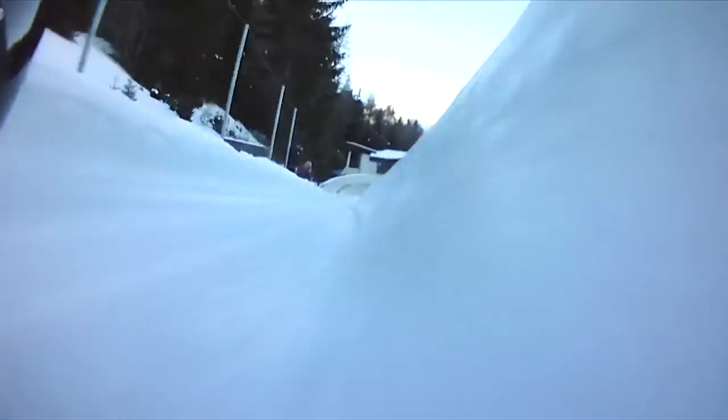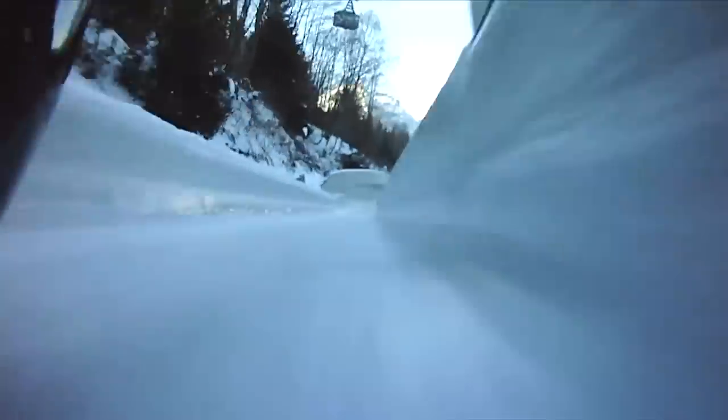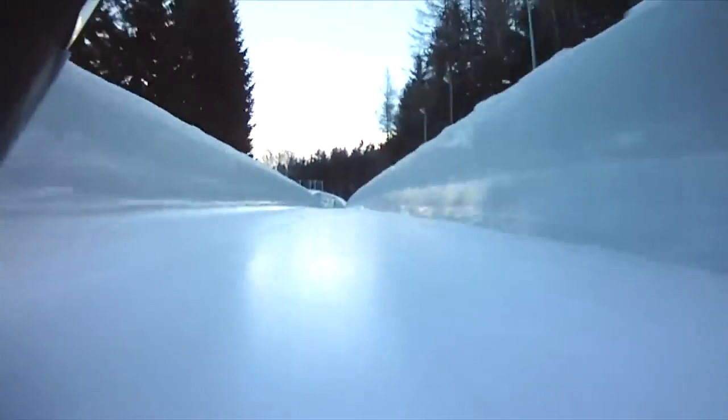So this is now into corner three. There is a technical section on the exit of this corner here, and you're now starting to think about the Kreisel. This is corner five, which has the luge entrance, so you need to be aware of how the ice is cut. Now looking into the Kreisel, this is the longest corner, the largest corner on the whole track. Coming out the exit of Kreisel is crucial here, because going into corner nine is a two oscillation corner, and that little blip can catch people out.